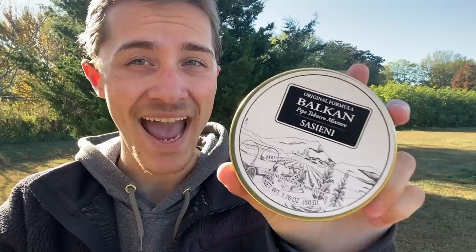So what is a Balkan Blend pipe tobacco? Well, unlike the name implies, it is not a blend of pipe tobacco that originates from the Balkans, as much as I hate to say that. A Balkan Blend of pipe tobacco is instead a blend that generally contains a mixture of Virginia, Oriental, Turkish, and Latakia tobaccos in that order due to blending emphasis, with the blend containing the most Virginia and least Latakia, from what I've heard at least.